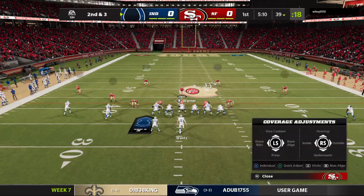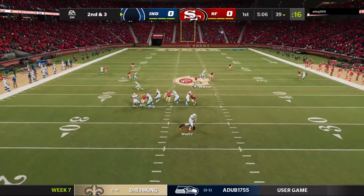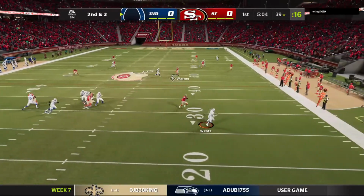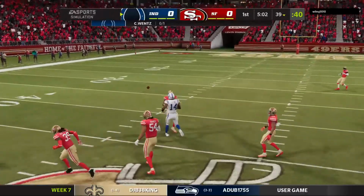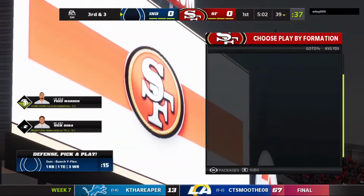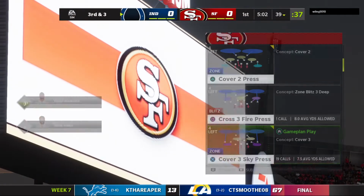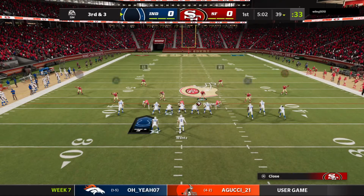A good run, got 7 on first. Here's 2nd and 3. Throwing is Wentz. Eluding the pressure right. Throwing middle, but it's incomplete. They certainly did a nice job improvising there, extending the play, hoping someone would come open downfield, but they never did.